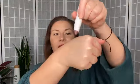So, that one is Sunday Brunch, and this one is Scenic Drive. Both gorgeous, absolutely gorgeous. You can put them on lighter or darker. They're both fantastic colors. You really can't go wrong with any of those colors.